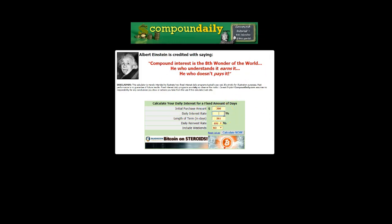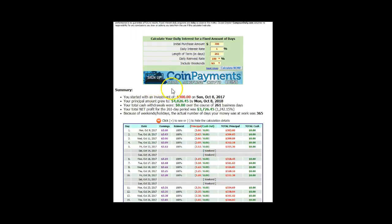And let's say we don't get 10 pips a day. Let's say we only get 5 pips a day, which is super, super easy. That would be a 1% growth on our account every day. And let's put the term as 261 days, because if we minus the weekends, and us Forex traders don't have access to weekend trading, then 261 days works out about a year. And let's say we leave it in there and we don't touch it at all, 100% reinvest rate. Let's calculate what your $300 would turn into after a year. Your $300 would grow to $4,000 in 1 year.